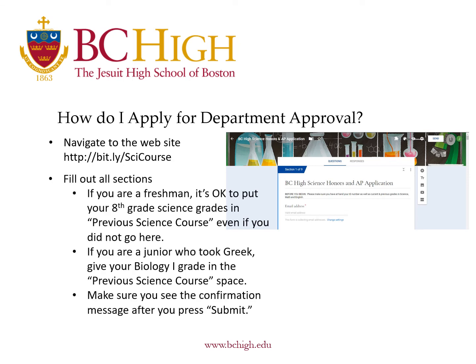You're going to fill out all the sections of the form. A couple of things that sometimes trip people up. If you're a freshman and it asks you about your previous science course, it's okay to just say you took 8th grade science and whatever your teacher's name was, even if you didn't go to the Arrupe division. If you're a junior who took Greek or a sophomore who's currently taking Greek, when they ask about your current course, you can simply put your previous science course in that space.